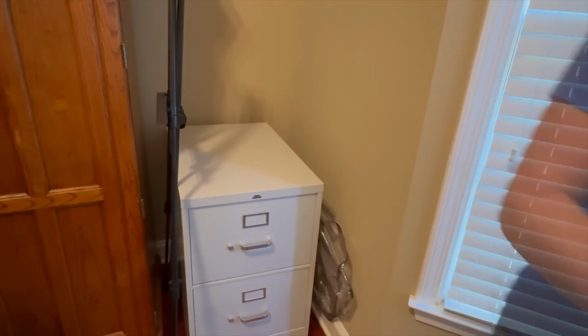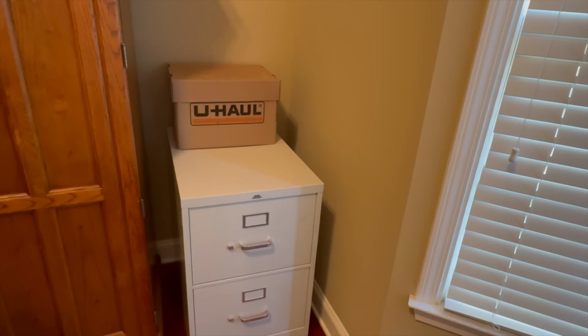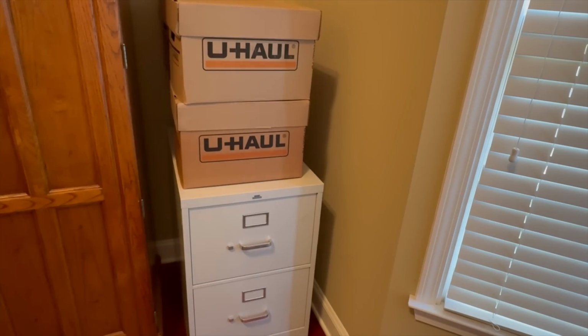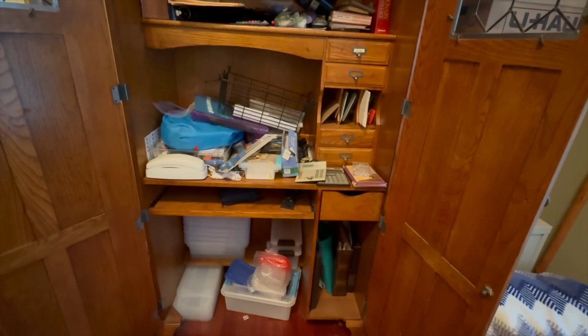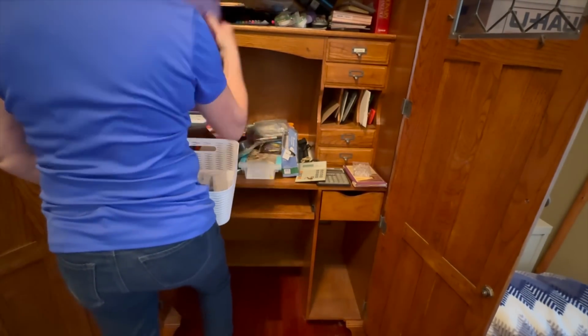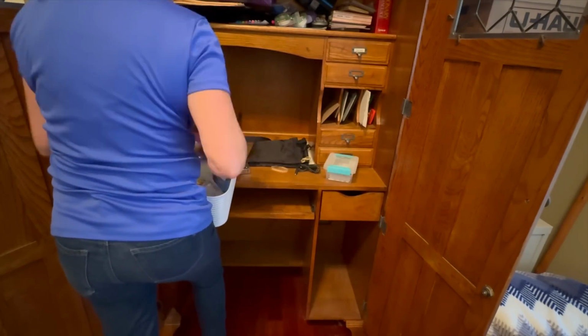Well, this is a good start. The file cabinet is empty. In these U-Haul boxes is personal paperwork that the daughter will need to go through later. All of the office supplies in this cabinet are going to be put in one box and marked for sale, as the entire box is for sale instead of individual items. This will definitely save time when pricing out everything.